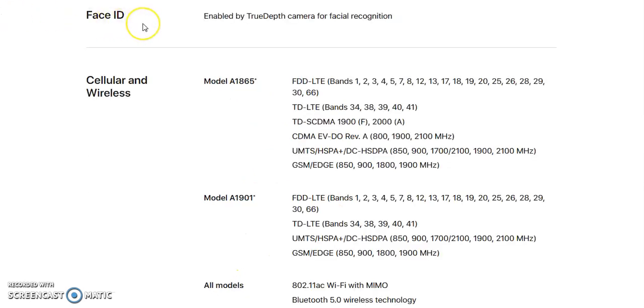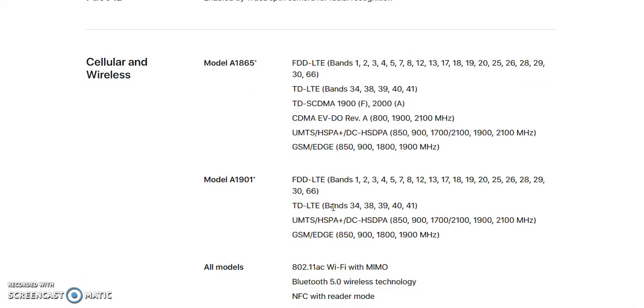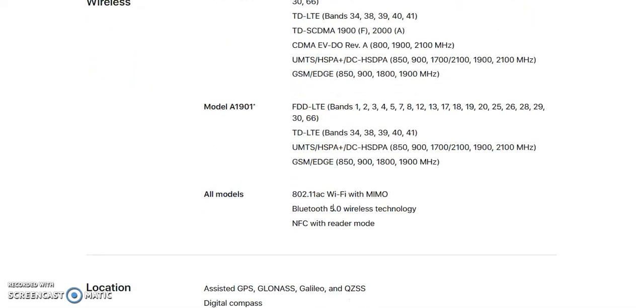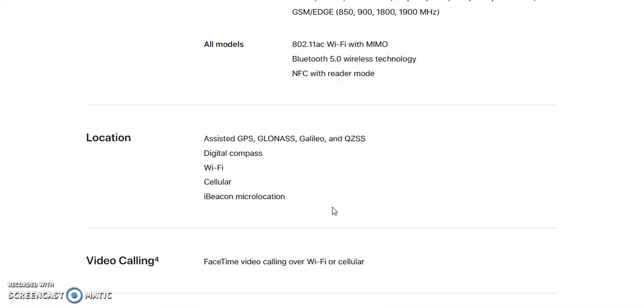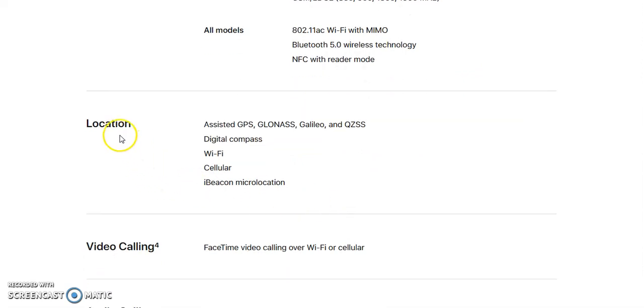It has the Face ID recognition and has the cellular and wireless with these specifications. And this is the location: assisted GPS, GLONASS, Galileo, Wi-Fi, digital compass, cellular, iBeacon, micro location, and video calling with FaceTime, video calling over Wi-Fi or cellular.